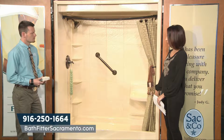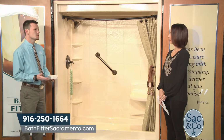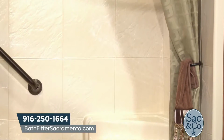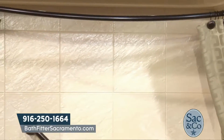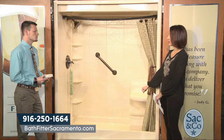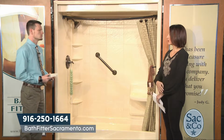Why is doing something like this better than a walk-in tub, which we hear so much about? Well, walk-in tubs, just by design, they still leave some accessibility issues. They're not necessarily easy to move around in, whereas a shower completely eliminates those, but it also maximizes the space that's available there as well. That's great. And then I understand, too, you can actually customize the base of the shower to be wheelchair accessible if needed. And you can also do some safety features, which I know is probably really important to certain customers.